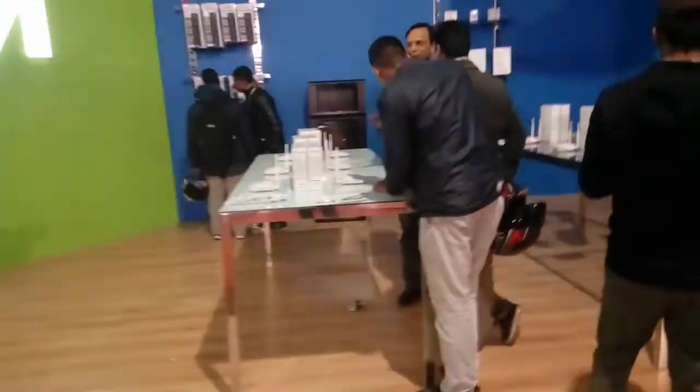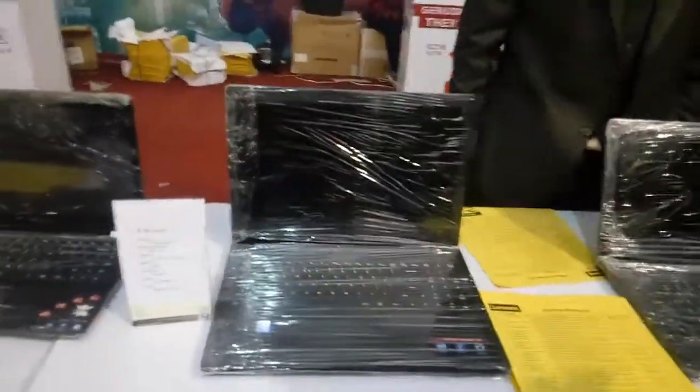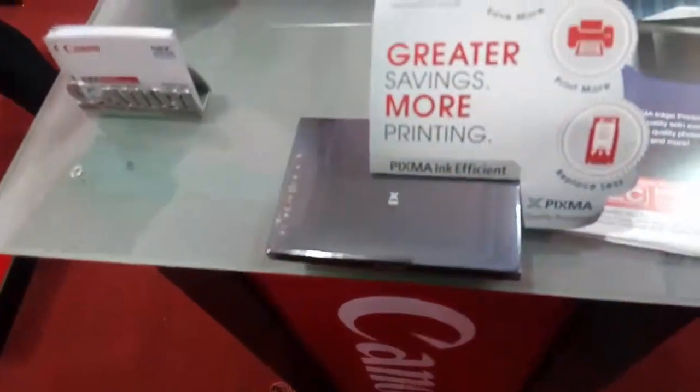We are at the Digicom stall now. We can get a lot of networking devices here. We can see a lot of routers here. It's a very small one. What is this, I think? I think a fingerprint scanner or what?